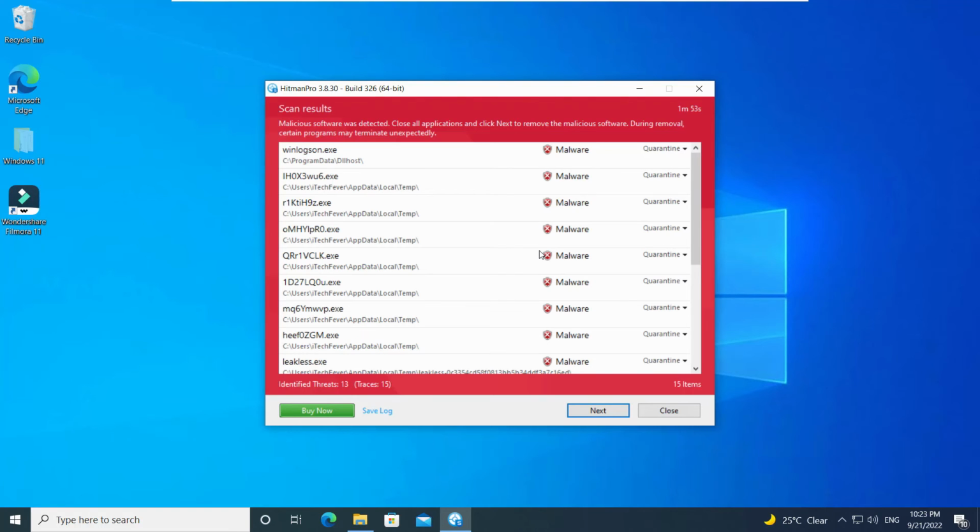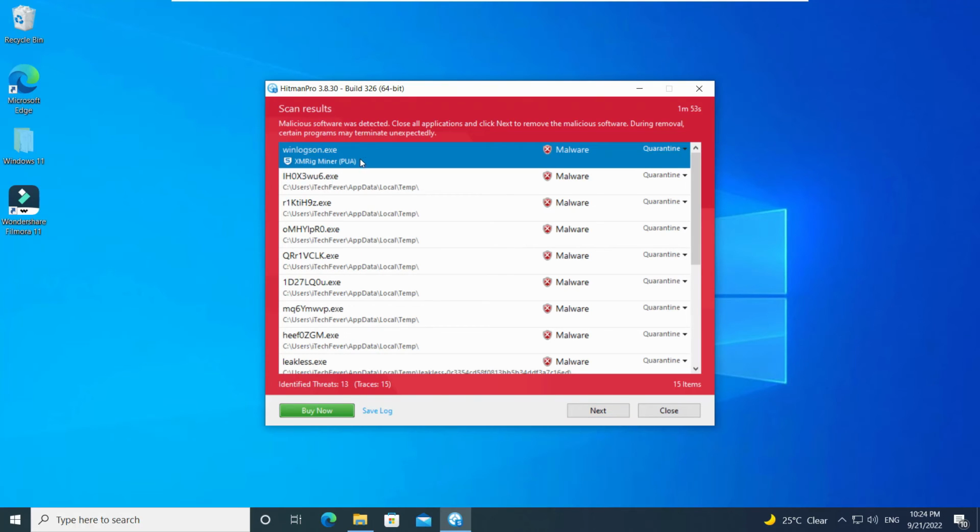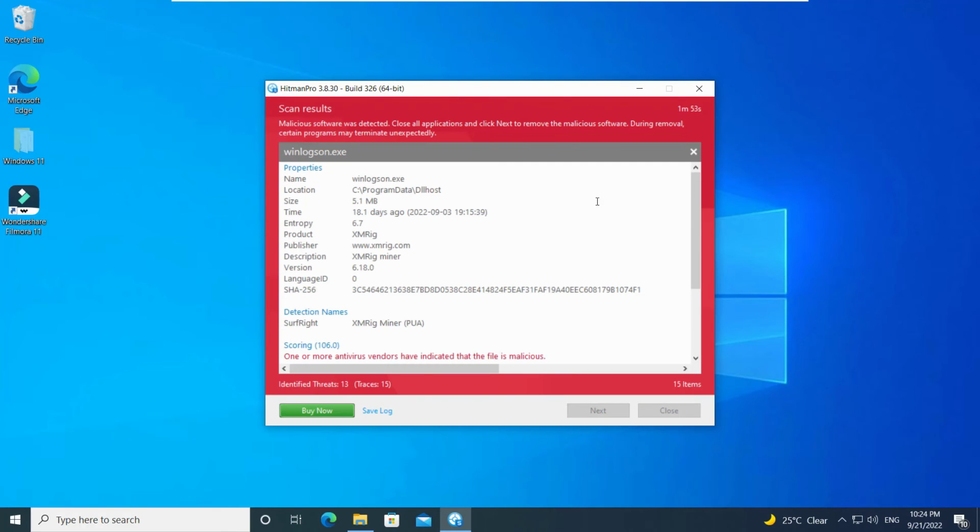And after the scan, you can see that it found different types of malware on this virtual machine. The first one is winlogons.exe. And this one is XMRig miner, which is potentially unwanted software and it can mine cryptocurrency from your computer. It will take your system resources and transfer the cryptocurrency to the attackers. So this is defined as malware. Let's check more information about this malware.